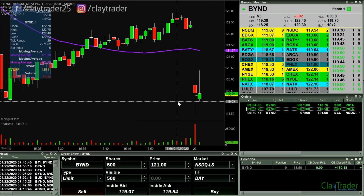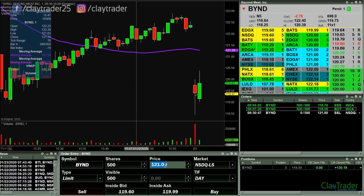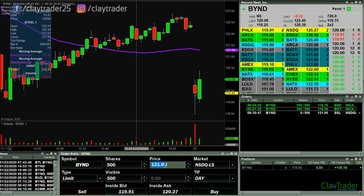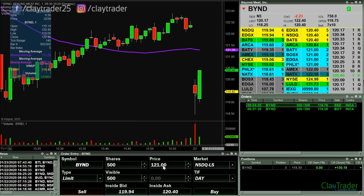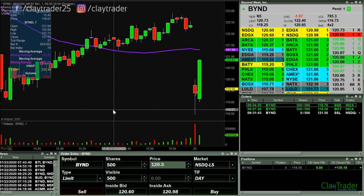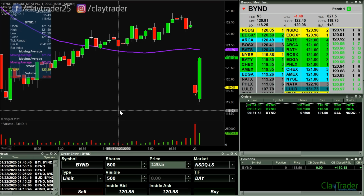So 119 still shaping up to seemingly be that key level. But I mean, the price truly is all over the place. So we'll see what it wants to do. Again, I am at 121. But at this point, I'm going to go up to 121.50. So 121.50 is my entry point now, or my attempted entry point, I should say. So let's see if I can get that.